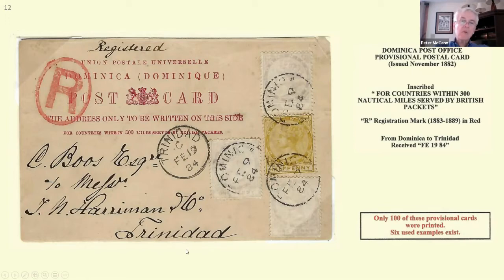There's only 6 examples that have been reported. It was interesting. I first started collecting Dominica, and I went through a catalog, and I was just getting good stuff for Dominica, and I came across this card in an auction catalog, in a section of registered postal cards, which are pretty specialized, postal cards, not postcards. I saw one from Dominica, and I saw what the estimate was. And I said, holy God, why is that? It was some incredibly expensive starting price. And I said, what's such a big deal about this?